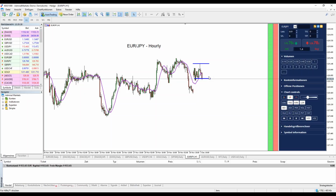So we define the range between 3 a.m. to 10 a.m. German time in this case. We use this purple line, the EMA 11, as our trend filter. We say every breakout on the upside is traded if we trade above this purple line. Every break on the downside is traded if we break or trade below this purple line.